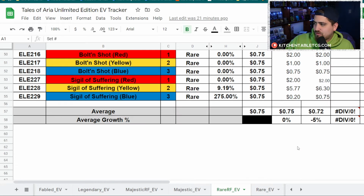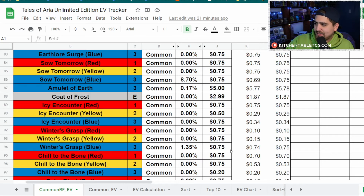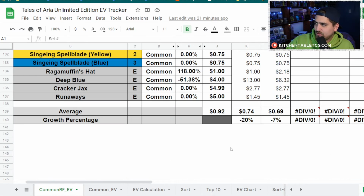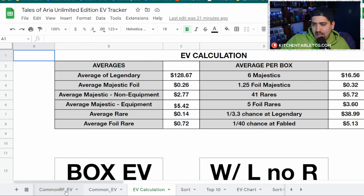Looking at your average rare, you're at 72 cents for the Rainbow Foil. Average Rainbow Foil common is sitting in, there's a lot of those, at 69 cents. All right, let's get to the EV calculation here for you. The good stuff. You know how I calculate this all out.